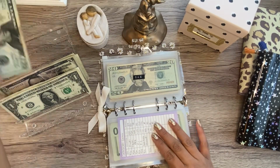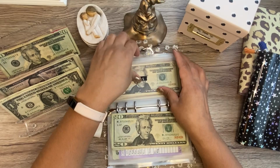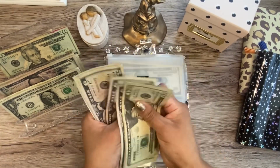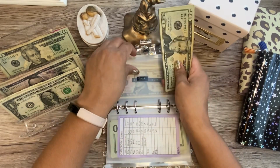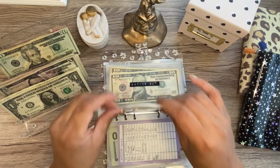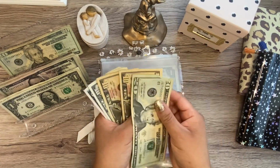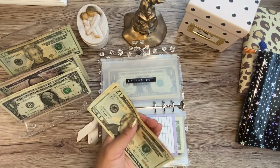Gas is getting $40. So this has $20, $40, $60, $65, $70, $75, $80, $85, $90, $95, $100, $1, $2, and $3. Eating out is getting $20, $30, $40, $50, $55, $56, $57, $58, and $59.